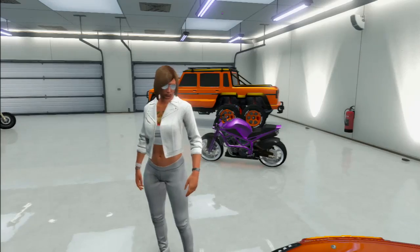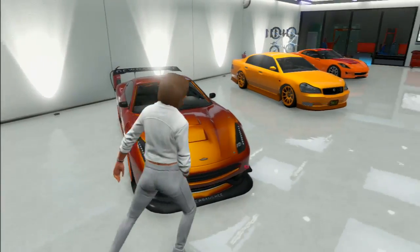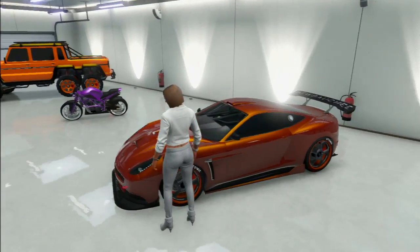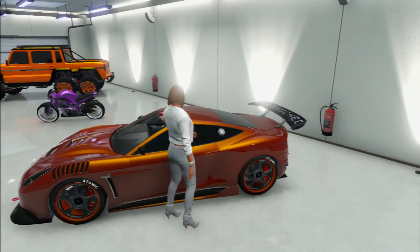I have 3 bikes right now. I have the Beatty, the Akuma, and over there you can see my Ruffian that we'll get to later. So I do like having bikes. They're all for different purposes. The Akuma is definitely for off-road racing because it's a lot better handling off-road. Beatty's for street racing, and the Ruffian is for stunting.